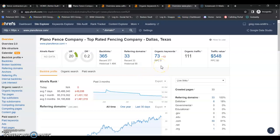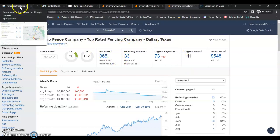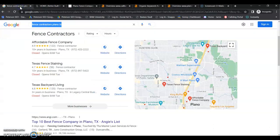They only have 73 keywords, and yet they're getting over 111 people to their website, which just means they're focused more on those local buyer intent keywords and ranking those to drive some traffic. But they're also missing out on quite a bit as well. So you definitely need to optimize your site so you can start capturing all that traffic that is waiting for your services. And the last piece of this is this Google My Business section or Google Maps.